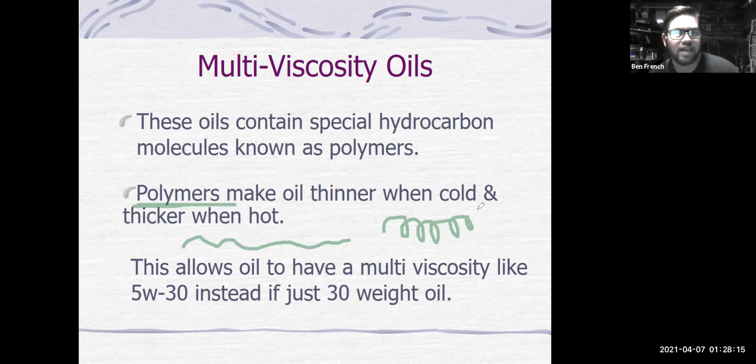I will say that over thousands and thousands of miles in the engine, right? 3,000, 4,000, 5,000 miles, over time, these polymers get kind of chewed up. And when they get chewed up, that tends to thin out. So over time, your oil will kind of lose its high temperature viscosity capabilities as the polymer chains get chewed up. And it's kind of interesting.